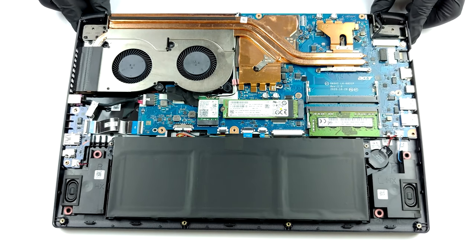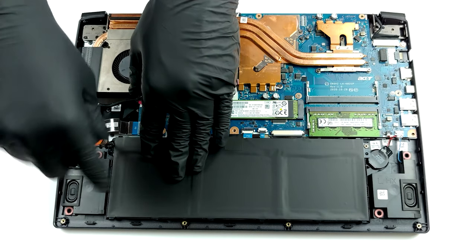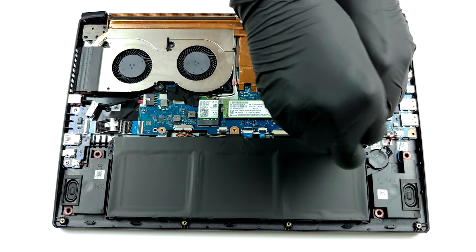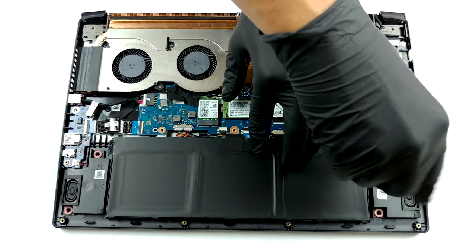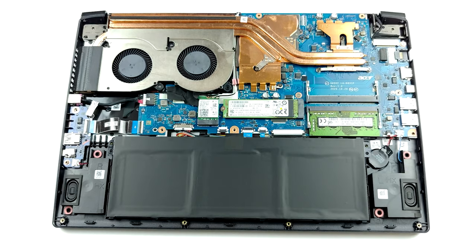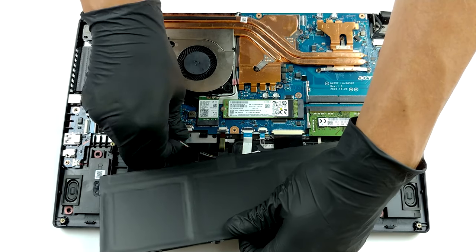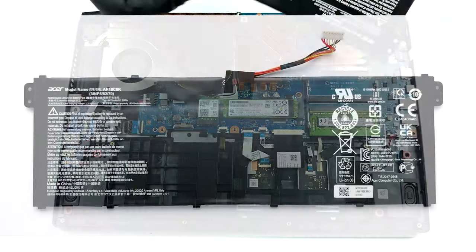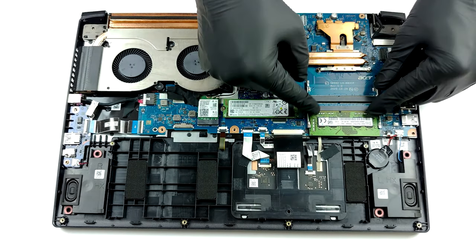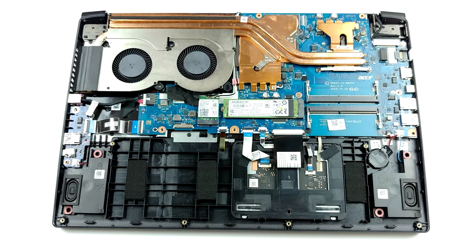The battery pack has a capacity of 50.3 watt-hours, and it is the first thing you need to unplug before you proceed with the teardown. Thankfully, there are two RAM SATA slots, which support up to 32GB of DDR4 memory in dual-channel mode.